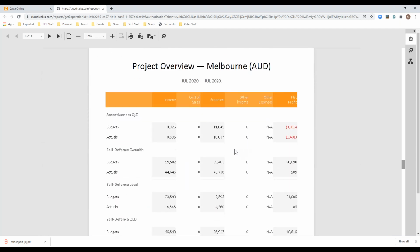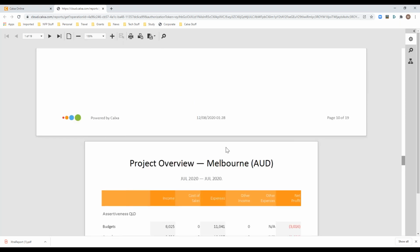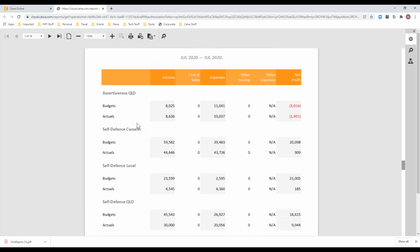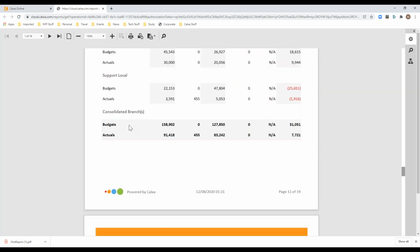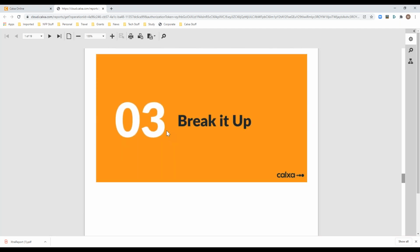And then this one I've just got a slightly different view, just giving a bit more information, showing income, cost of sales, expense, so a more summarized profit and loss, but going across the page so we can do a quick actuals and budget for each project one by one. And I think by summarizing that information, you help people digest it and don't drown them in stuff that doesn't make sense to them.